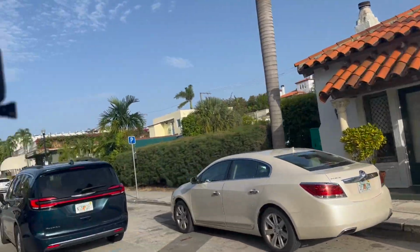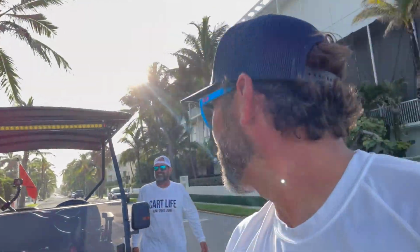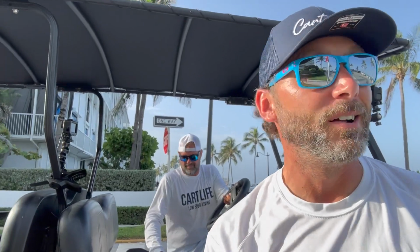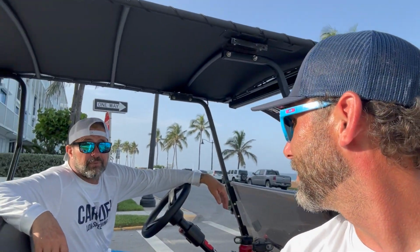All right, guys, that's it. That's our tour of Palm Beach Island. That was awesome, man. That was a lot more fun than I thought it was going to be. And super cool seeing it from a golf cart for a change instead of like a car. Yeah, it was awesome. The houses you see when you're just driving in a golf cart and all the landscape is just amazing. What a different perspective. The landscaping is absolutely amazing.